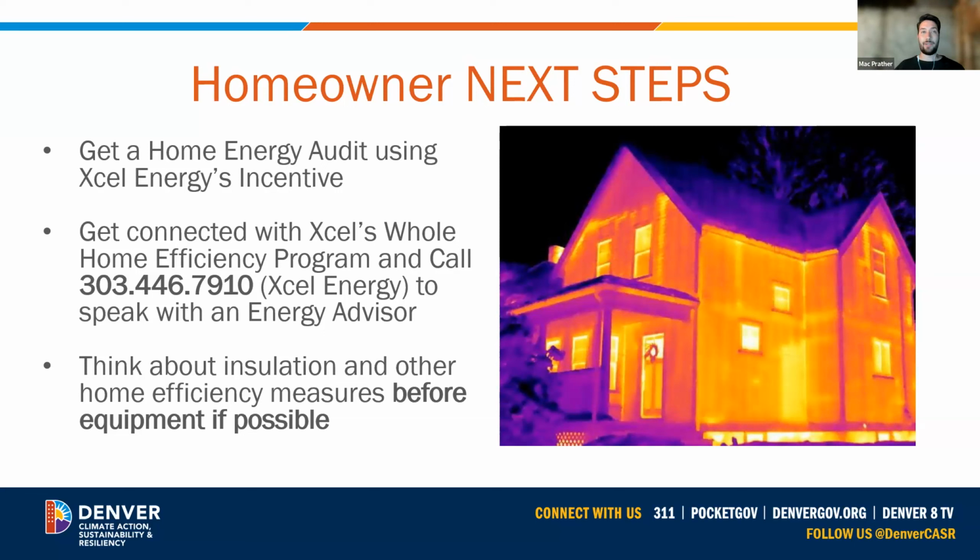And so it ends up being at most about $200. Someone walks through your home with an infrared camera, and they will give you a prioritized list of all of the action items, the next steps you can do to improve the comfort and the efficiency of your home and save money. And Xcel Energy also has folks who will help interpret that report for you. So always encouraging people to call and get connected with their energy advisor.